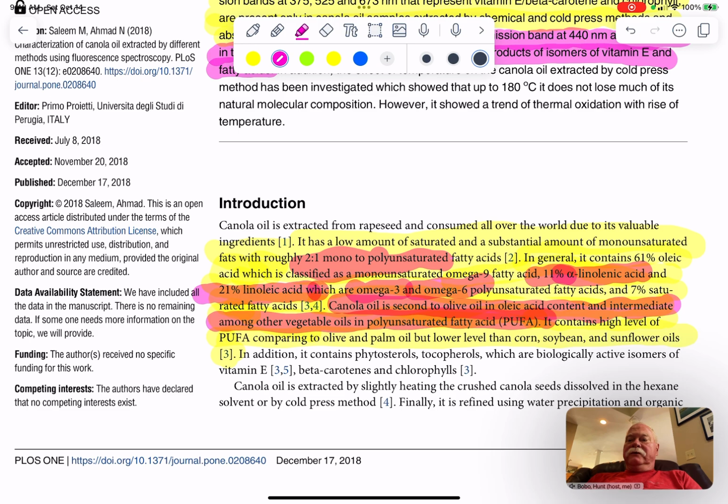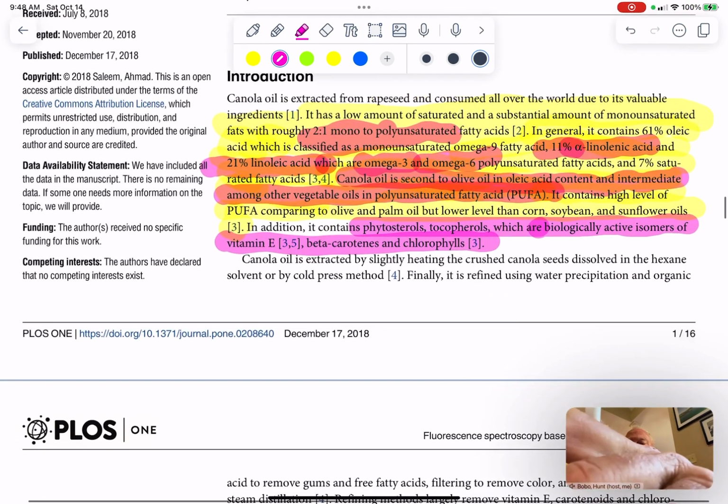But the ratio is best only in the canola oil and, of course, flaxseed oil and hemp oil. But the flaxseed oil and hemp oil are so polyunsaturated, they have such a low burning point. You can't heat them up and fry with them or do anything like that with them. In addition, it does contain the phytosterols, vitamin E, chlorophylls, beta carotene. Beta carotene is the vitamin A precursor.